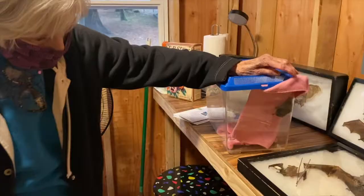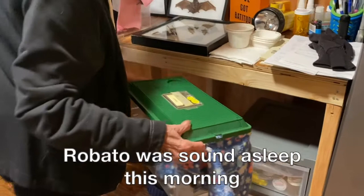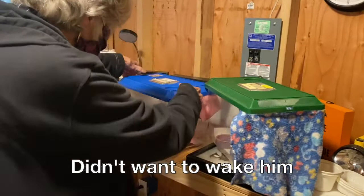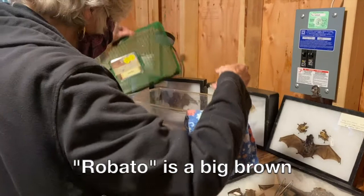I have one more bat. This is not Roberto. It's usually my educational bat, but this morning Roberto was sound asleep, so I didn't want to wake him up. But this is the same kind of bat. This is a big brown, and Roberto is a big brown.